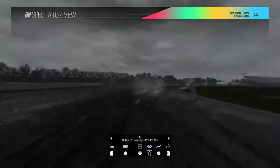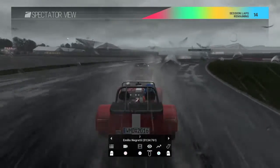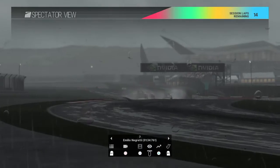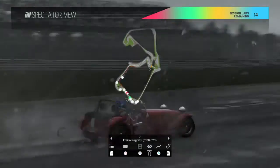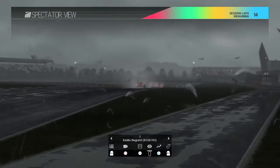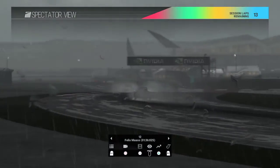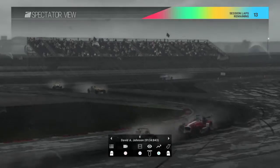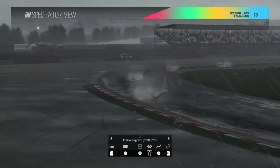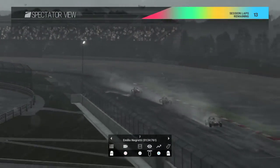Stoffel has got back through on Emil. Emil here, and I do think he should try and overtake him, but I don't think he will. There's David, slowly chugging around, slow is Nigel, slow is Glenn, so is Felix in last position. As Emil here wants to do it down the straight, the only position he can get him is the straight. He's got good straight line speed, he has.